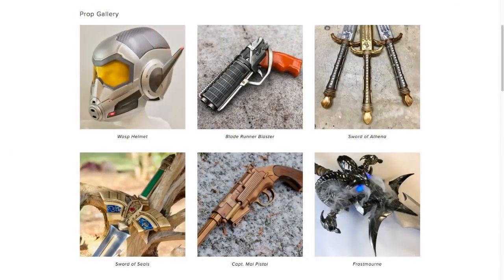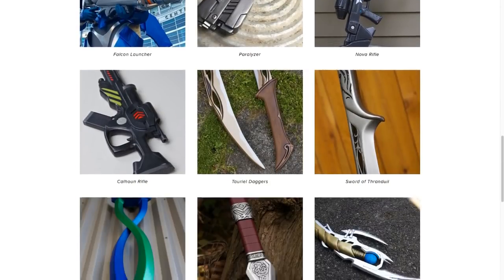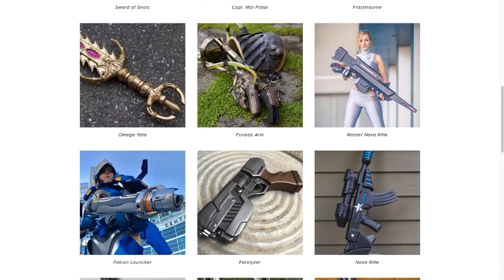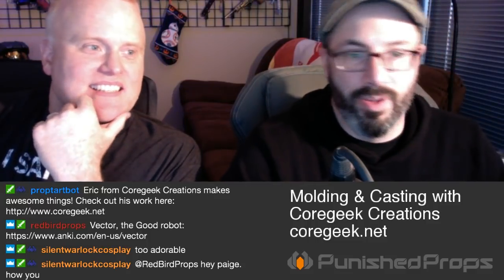For those of you who are unaware, just go over to coregeek.net and give the gallery a browse and let it wash over you. One of the things I like a lot is that a lot of your projects end up being collaborations, like Alice's gun or Alicia's blaster or the sword Frostmourne. This was cool too, one of my favorites. Eric participated. Actually, it's right back there. You can see it. My Malcolm Reynolds pistol, the community build we did a few years ago. Eric made his out of wood. I went back to my wood roots a little bit.